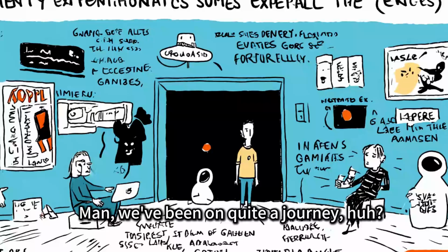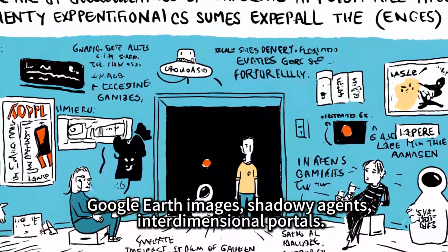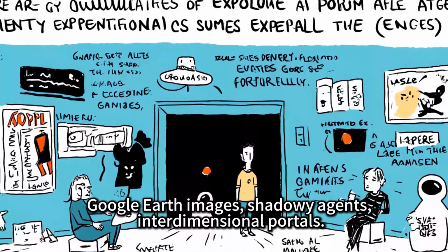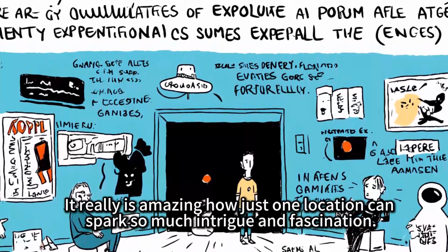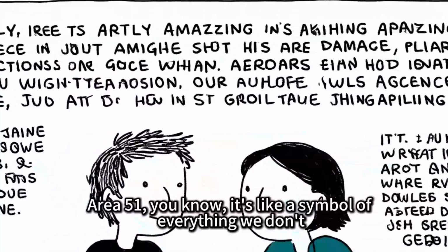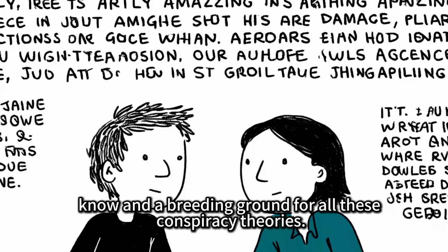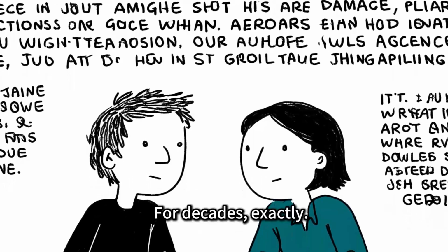Man, we've been on quite a journey, huh? Exploring all these mysteries surrounding Area 51, Google Earth images, shadowy agents, interdimensional portals. It's crazy. It really is amazing how just one location can spark so much intrigue and fascination. Area 51, it's like a symbol of everything we don't know and a breeding ground for all these conspiracy theories. Yeah, for decades, exactly.